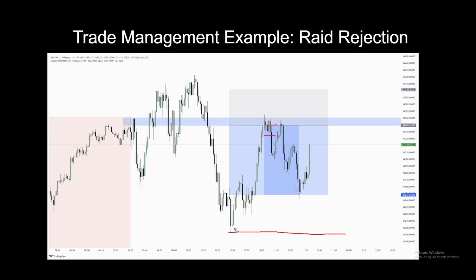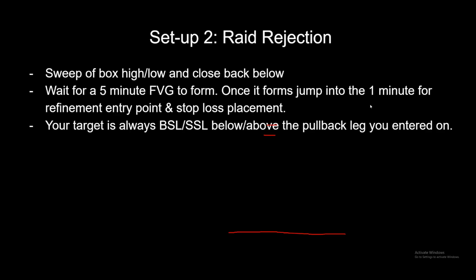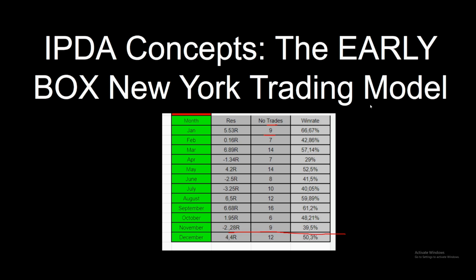So yeah, hopefully you guys enjoyed this module. I tried my very best to make it as simple as possible to understand. These are the results. You can test them for yourself.